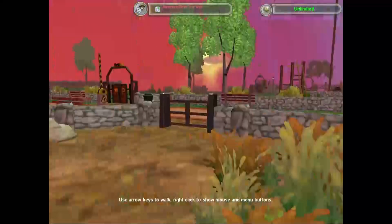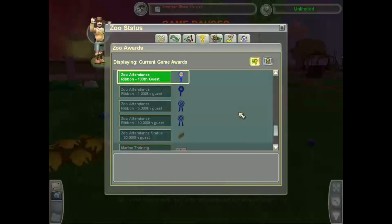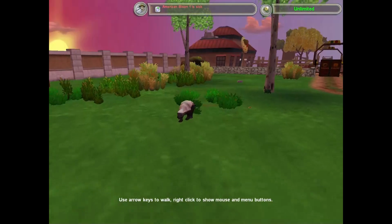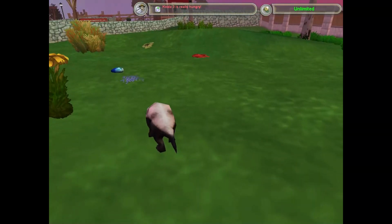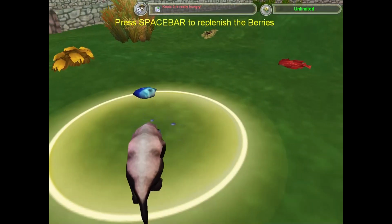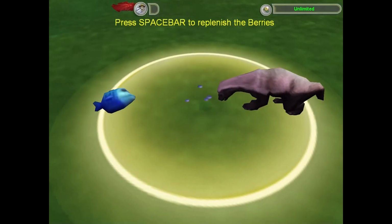I never do that. But what's going on? I can hear guessing. Oh, looks like I got my 100th guess. I'm so proud. And this animal, if you haven't seen it before, is called a rat tail. It lives between Africa and Asia. Have you ever seen this kind of animal before? If you lived in Africa and Asia? Or eating berries.